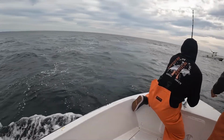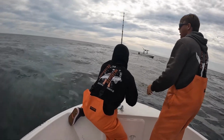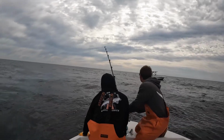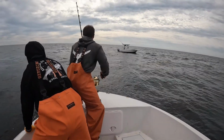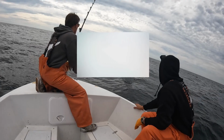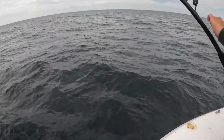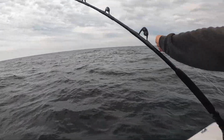Now, the other boater didn't do this intentionally. I just don't think he realized we had a giant tuna barreling right towards him. But by some miracle, when we got our line off his engine, we were still tight with this tuna after being slack for God knows how long. Heads up, heads up. Oh my God, we're still tight. Dude, I've never even had that happen with a striper. Never mind a f***ing tuna.